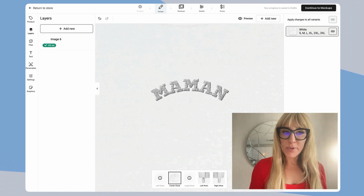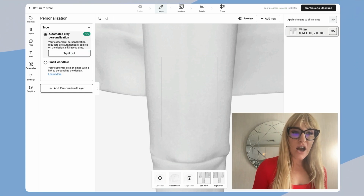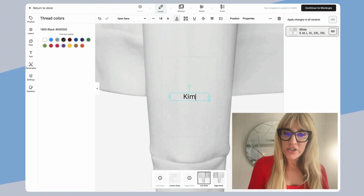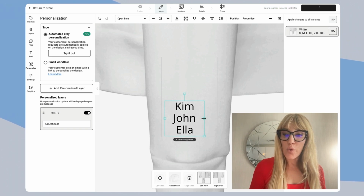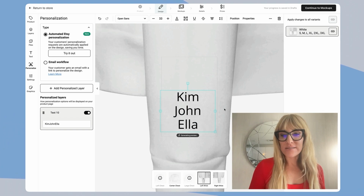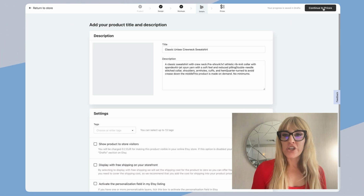Now, as you can see, I uploaded my design in the center chest within Gelato, and this is where it gets really fun. So in the left wrist, what we're gonna do is we're gonna add the automated Etsy personalization. Add layer, we're gonna add text, and we're essentially gonna include the name of each kid. And so the beauty here is once this is done and uploaded on Etsy, customers will be able to change that accordingly, and Gelato will go ahead and print this accordingly. So you don't have to manually recreate your listing every time you get a sale. In this case, I'm not a fan of the mockup, so we'll have to go ahead and recreate our own mockups. For now, we're just gonna continue to detail.